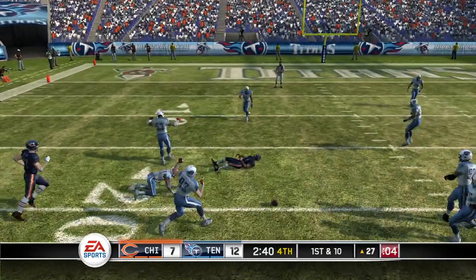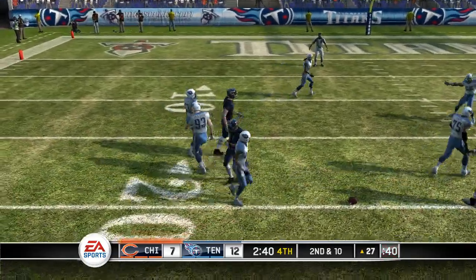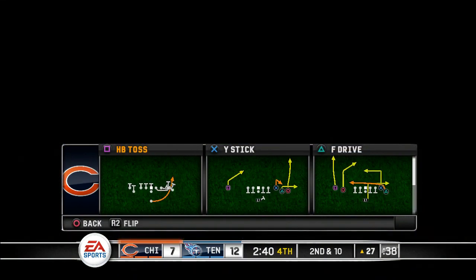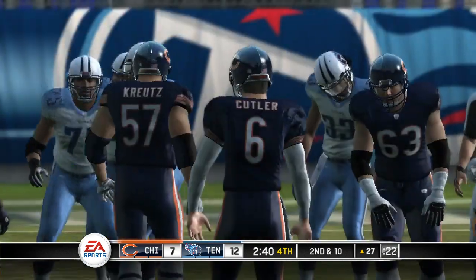Passes it out. He's one of those quarterbacks who trusts his arm maybe a little bit too much. He should have never thrown that ball. Gonna go with Y stick.